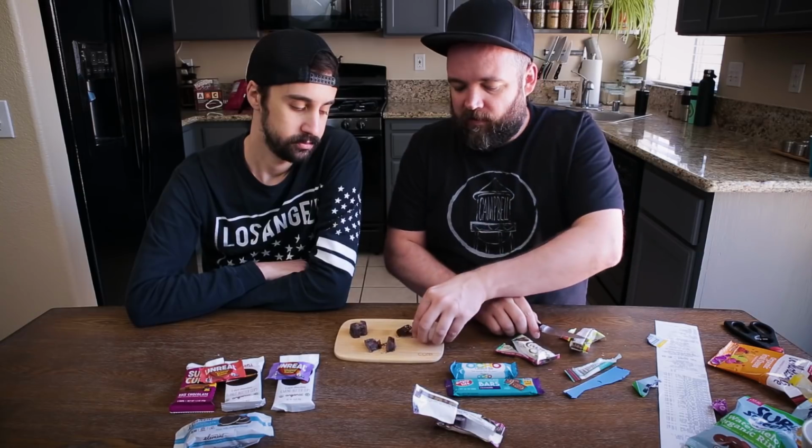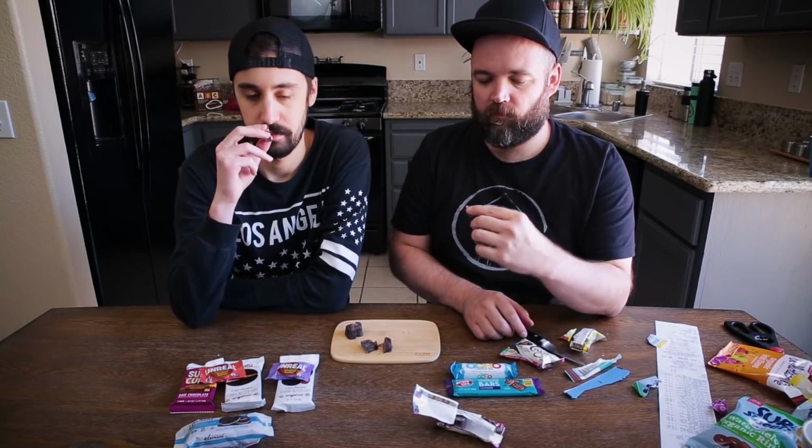Okay, so sea salt first. Sea salt. Judging just from the look, I mean that's a legit caramel. Yeah, it's a lot of caramel in there. Mm. That's a punch of salt. I love it. That's really good. Legit caramel texture. If you're into that chocolate and salt combination, wow, get yourself some of those.